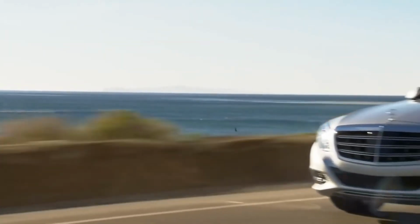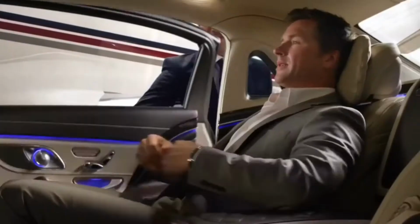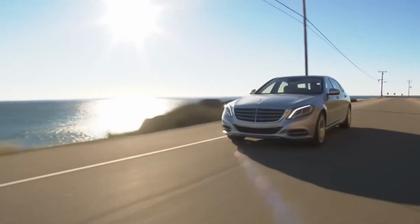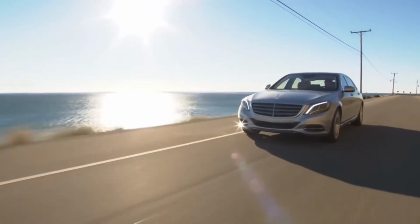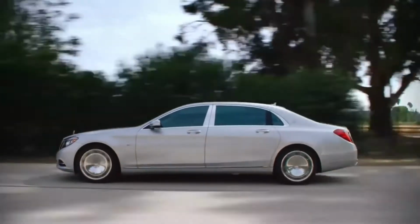Notable features include the Burmester loudspeakers, which provide first-class sound. The cup holders have heating and cooling functions. There are also locks that hold champagne glasses, so that during a sudden braking, not a single drop will spill on the carpet that covers the floor.